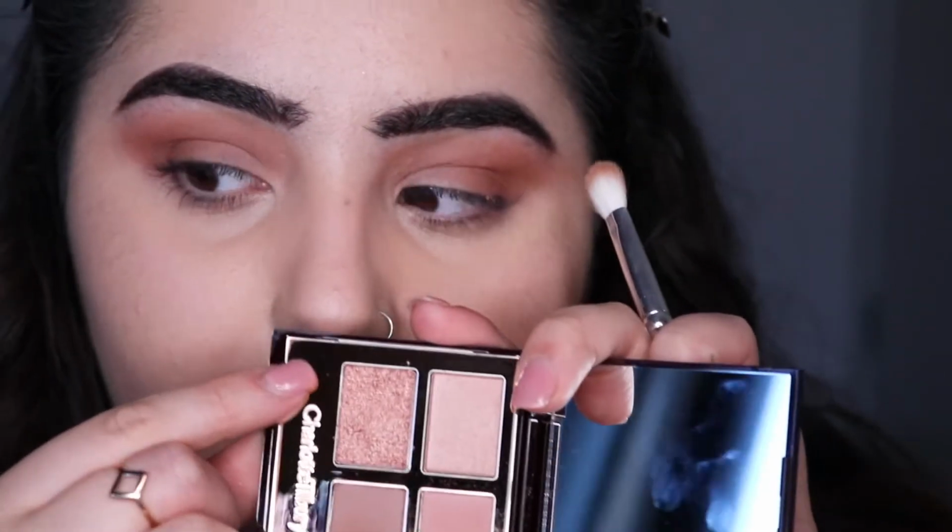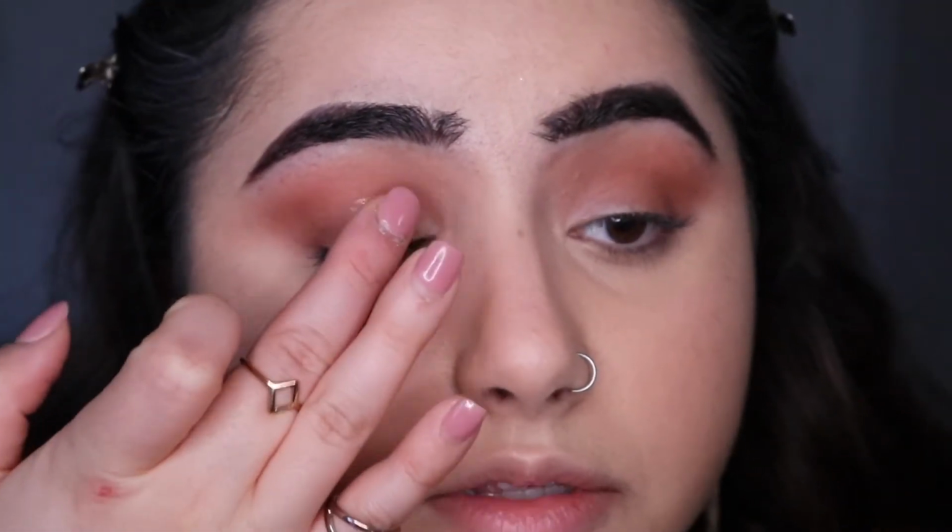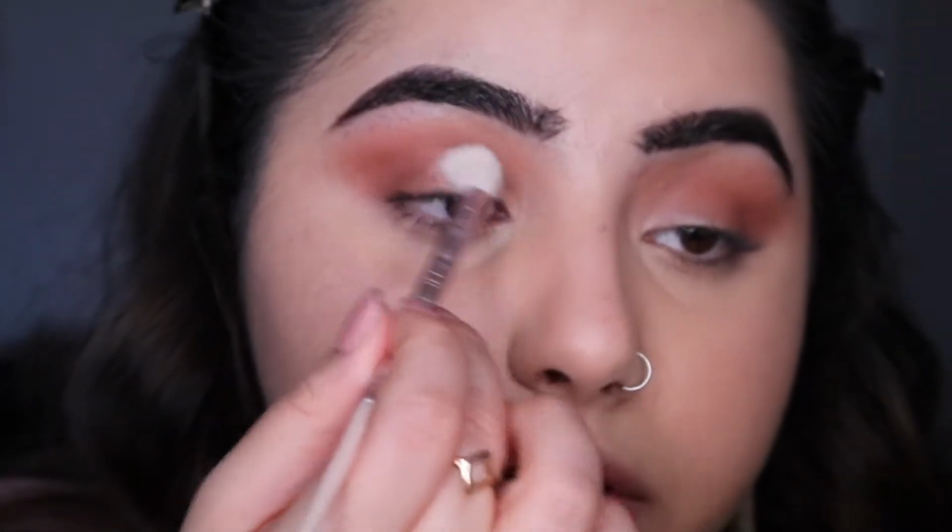That's the shimmery color here. Take it on my finger. Looks like that. I'm just going to put that on the lid. Wow. I'm going to blend that out a little bit.